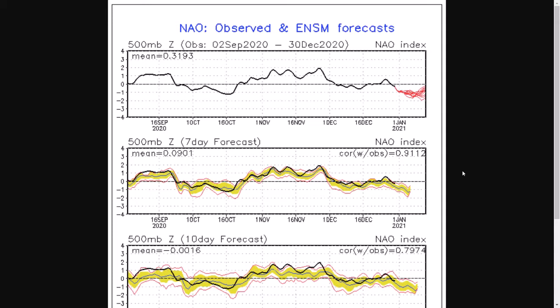Now, I'm currently looking at the NAO observed and forecast, so that's the North Atlantic Oscillation. When it's positive, it means low pressure is moving through the North Atlantic, and when it is negative, it means that there's more high pressure in the North Atlantic.